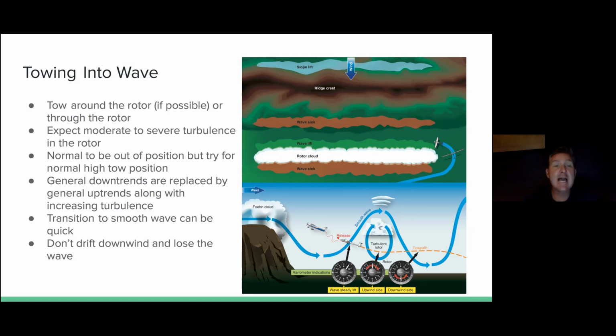Also, lots of slack line as you get rapid decelerations of the tow plane. You may find that you've got lots of slack line. It's better for us to tow in a normal high position, because understanding that we're going to potentially be in a slack line position, we don't want to have any interference possibilities with that rope. So we want to try to maintain just the normal high tow position. Again, keeping in mind that if we had something that was so violent that we could no longer see the tow plane, we want to release immediately and then get ourselves into a safe position after that.